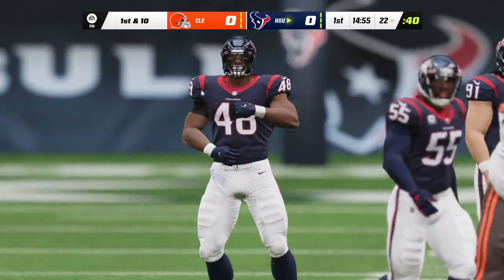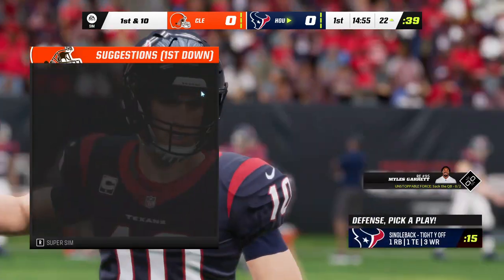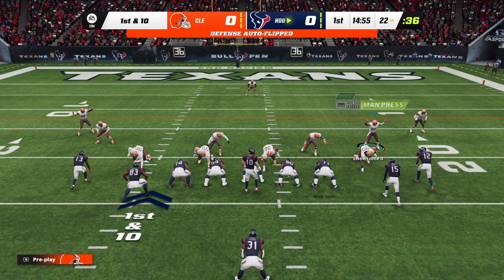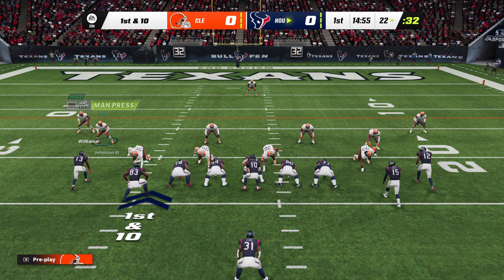Wow, just one snap in, partner, and the complexion of this game has already changed because the defensive side just handed their offense a short field and a big early advantage. And even though it's only the first snap of the game, we're going to look back on this one and see if it has lasting effects as this game moves on.